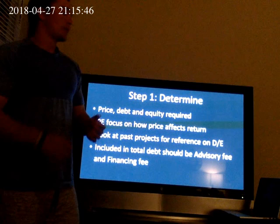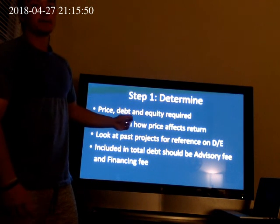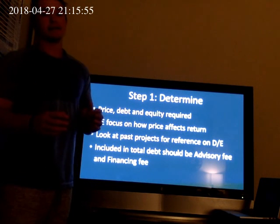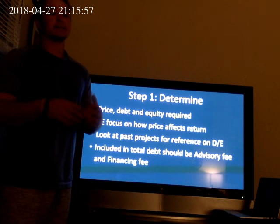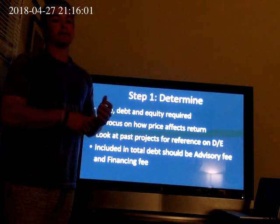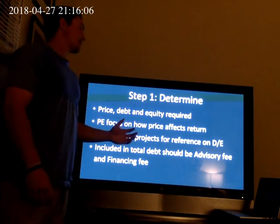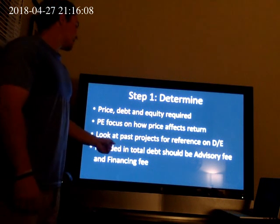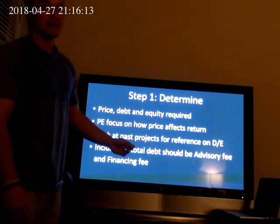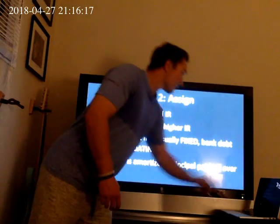Step 1 is determine the price, debt, and equity required. PE firms focus on how price affects return. We look at past projects, and that's a big consistency throughout this presentation: looking at projects that have been successful and similar, and that's how we get our proportions. That's a continuing theme that you'll see throughout this. It's also important to include debt advisory fees and financing fees, but also legal fees, which is not included in this.